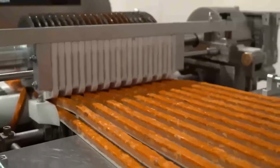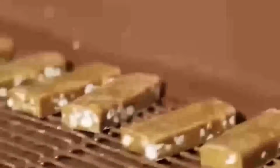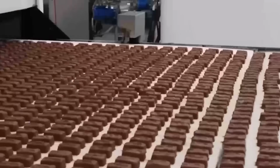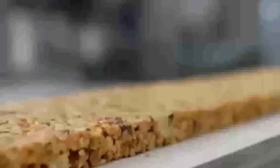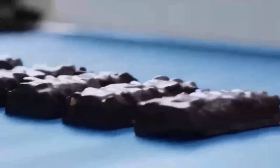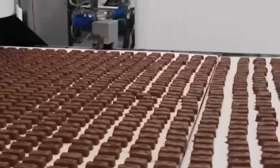Now, the cut bars are conveyed into the enrobing chamber, where they are coated with milk chocolate. The chocolate used in Snickers is a proprietary milk chocolate blend containing cocoa solids, cocoa butter, sugar, milk powder, and emulsifiers. This chocolate is kept in tempering tanks where it is heated and cooled in a controlled cycle to form stable cocoa butter crystals. Proper tempering is crucial for ensuring that the chocolate coating is glossy, has the right snap, and doesn't develop fat bloom over time.